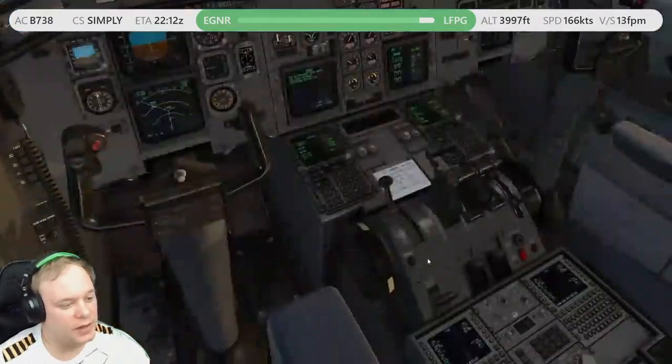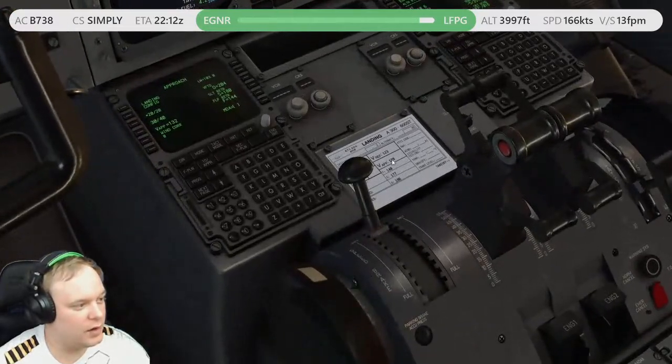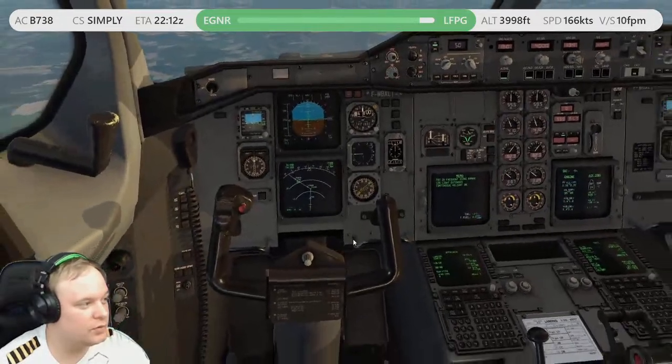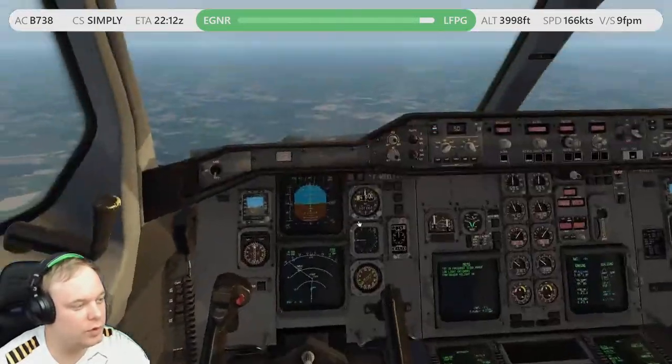Okay, so it says it wants us to land. This speed is ridiculous. 1, 2, 3. Well, we're not going to be landing at 1, 2, 3 for sure. But one more notch for flaps still to go.